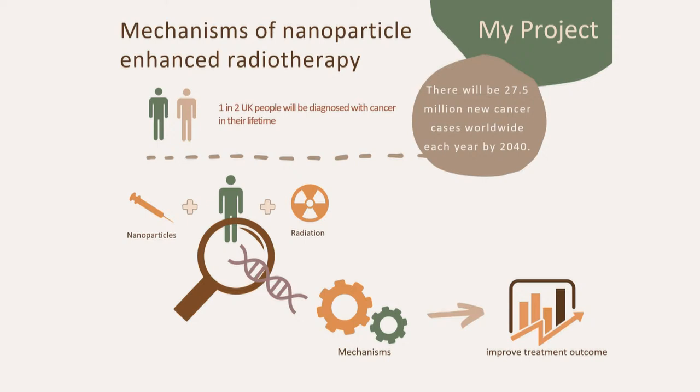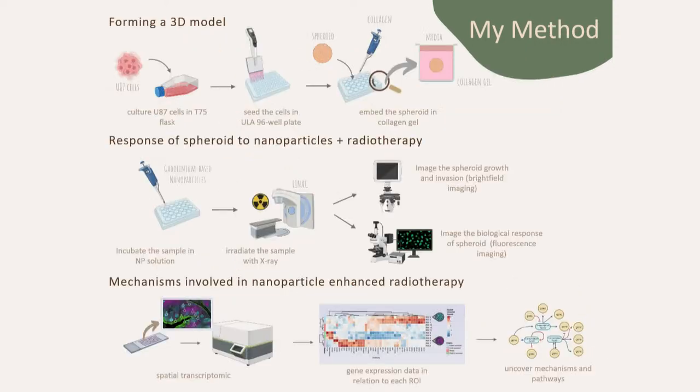By understanding the mechanism and the pathway of nanoparticle-enhanced radiotherapy, we can improve the treatment outcome. By improving the nanoparticles, which can be used not just in radiation therapy but also in other types of cancer treatment. So for the method, we plan to use in vitro 3D models, and lots of people have been talking about spheroids. We are using spheroids as well, but we use glioblastoma cells, which is brain cancer.